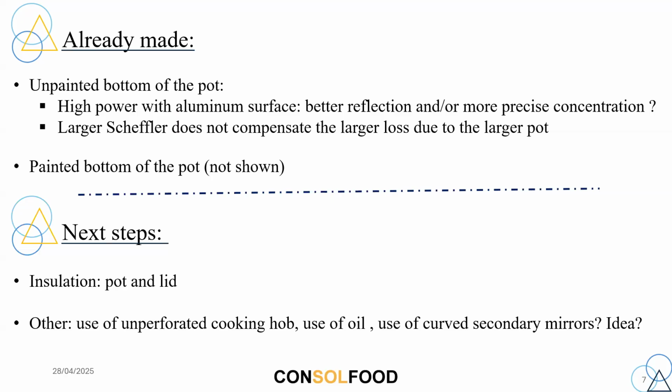We also tried to realize an experiment with the painted bottom of the pot, but we have not treated the data yet. So this is why they are not shown.